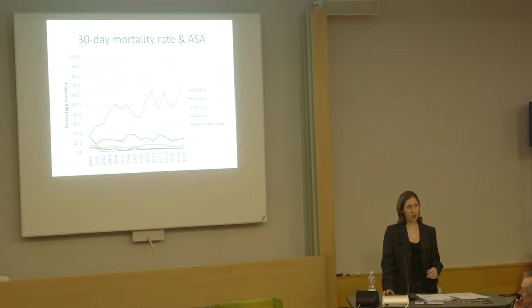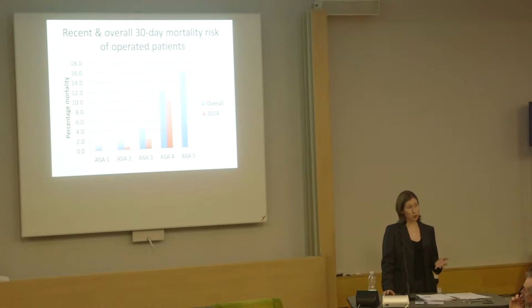The highest rate of 30-day mortality is in the very small number of patients who we can't medically optimise enough to get to theatre, as shown in orange. But if you leave those out, you can see that for all ASA grades, the mortality rates have been quite low. Shown a different way, risk of 30-day mortality increases with increasing ASA, as you'd expect, but recent results have been improved in comparison to the average since 2000.